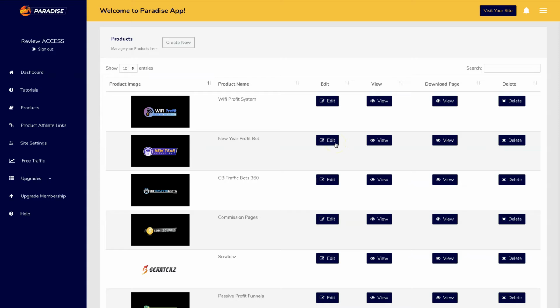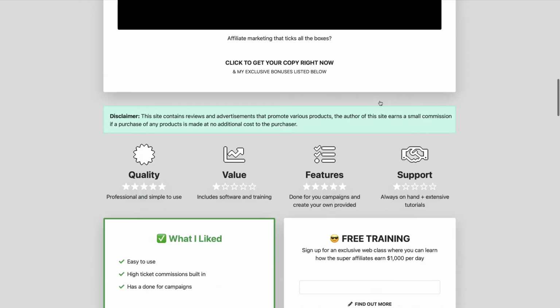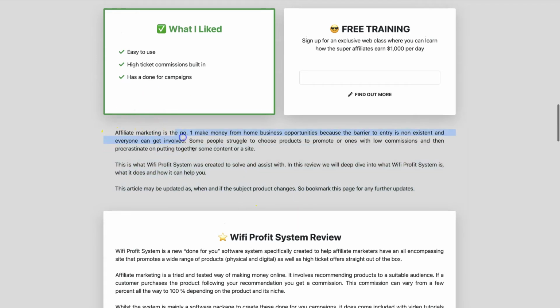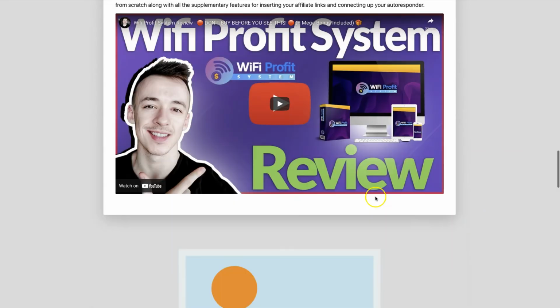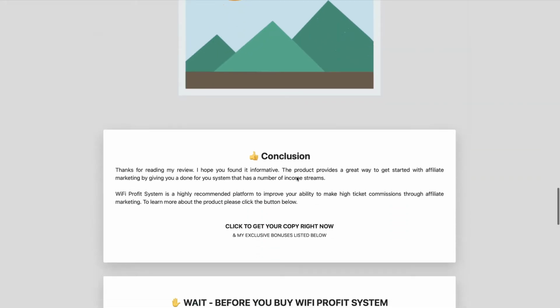And so if we just take a look at the first one here to view it, this is the Wi-Fi profit system. This is basically what the page looks like. You have all of your information in there. All this you can set up. This is your excerpt, and we'll talk about that a little bit. This is the review portion of it here. The review video. And these images here are ones that you can replace. These aren't ones that you have to keep, and that's all in the editing part of it.